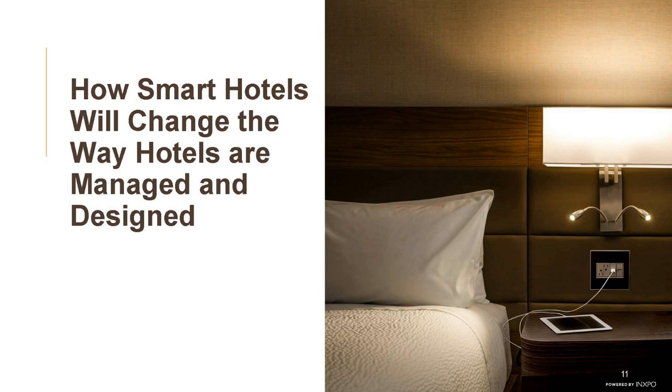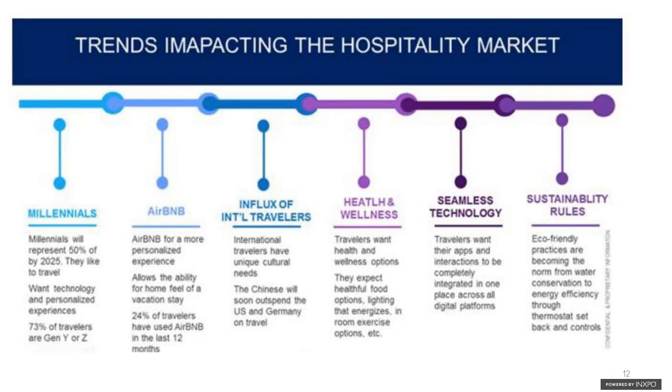So how will smart hotels change the way hotels are managed and designed? The hospitality industry is experiencing many changes by various influencing factors. Definitely the millennials are changing the way hotels are being designed, where they're being built, and what's being offered. You'll notice the guest rooms are getting a little smaller.